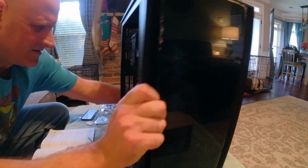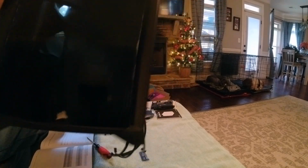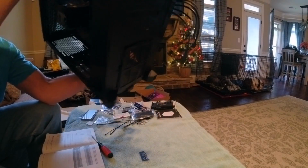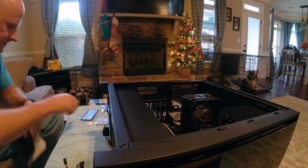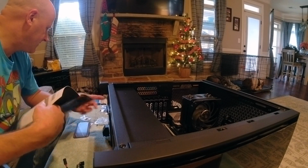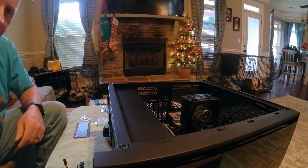What was I saying before? This is why you do it on a table, so that you don't lose the shit. And then I end up losing it anyway. I can hear it rolling around. I have no idea where the goddamn screw went, which can be a problem. Because if it's touching something on the PCB, I'm going to turn off here while I look for this.